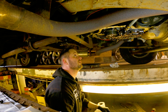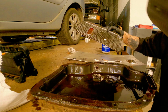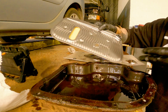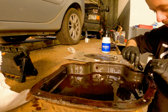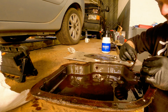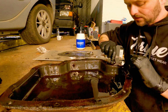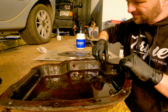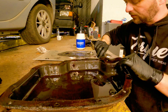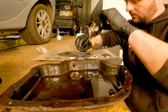Oh, hydraulic fluid in my hair. So there's the old one. Here's our nice shiny new one. Also got a nice new gasket. So this is the old cork gasket. You can pretty much tell from that this is the original from the manufacturer. Well, obviously it could have been changed and replaced for a cork one, but you can't even buy the cork ones now. So let's see if we can get this off in one.